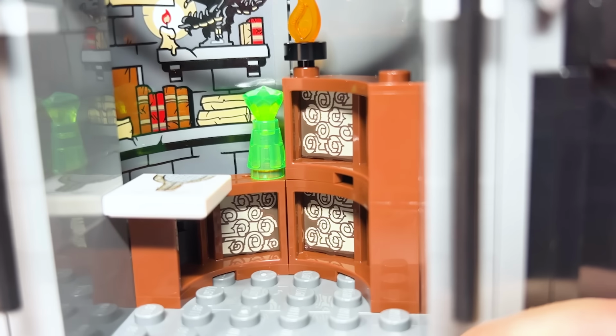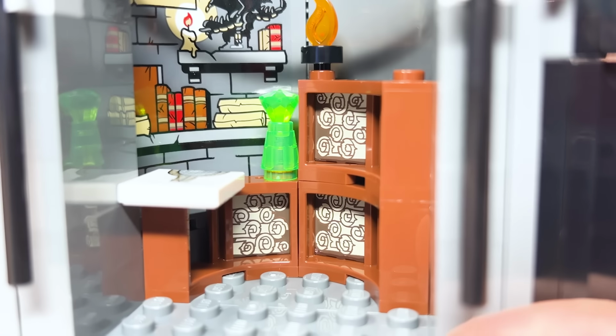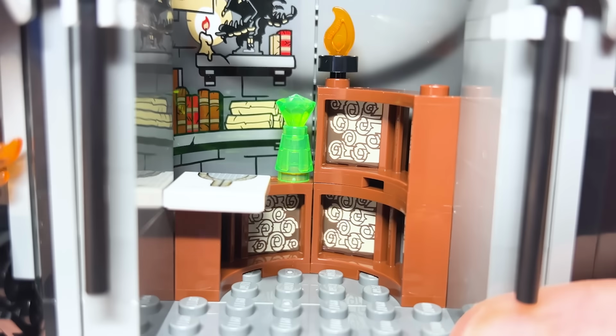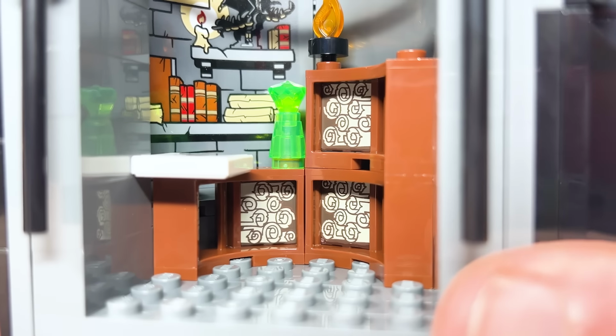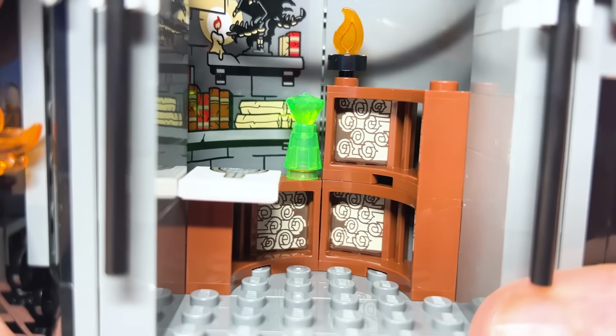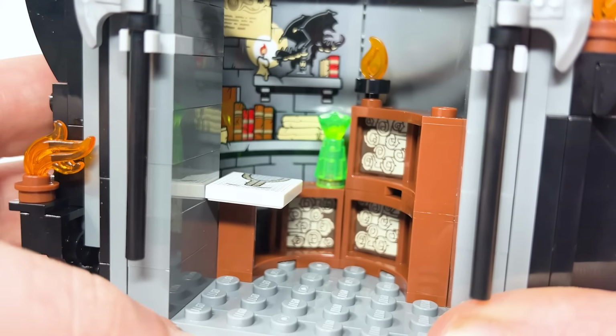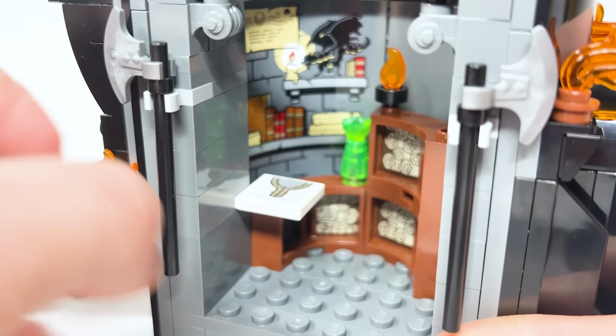That is a window piece with a printed scroll. Like it's just got a bunch of them there all on top of each other. And that's printed. So hopefully that's going to appear in other sets. Like I could see that being used for Ninjago, maybe even Harry Potter, different things. That's really cool. You've got some sort of, I don't know, some jewel there. And maybe that's a bottle.